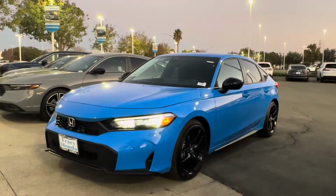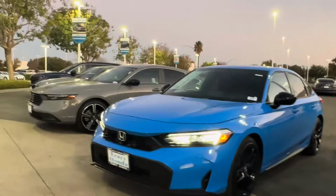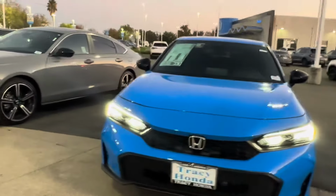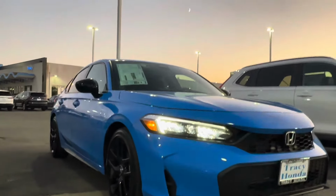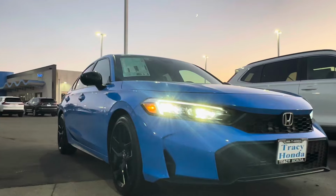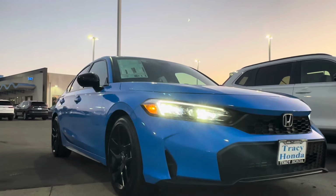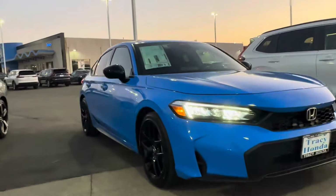Boost Blue Pearl looks great at night. Like really good at night. Matter of fact, I think out of nowhere, because I love this moon in the background, we're gonna have to switch it up just like that. That's gonna be it. Get the Tracy, get the moon. Now let's get this party started.